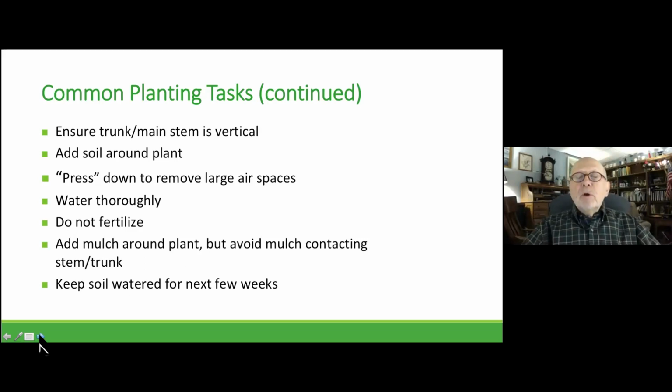It's also important to remember that you've got to keep good trees watered for the few weeks at least after planting, and really on through the first 6 months to the year, depending on the size of the plant.